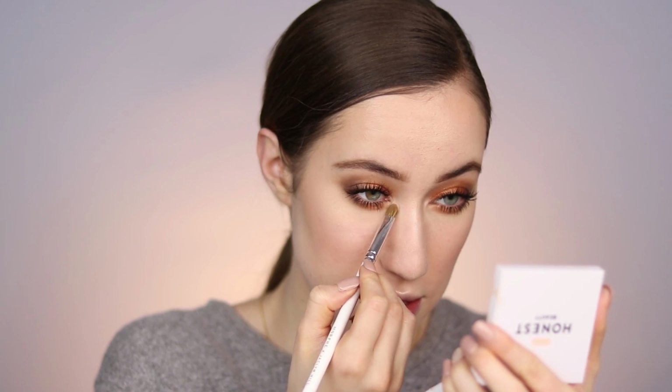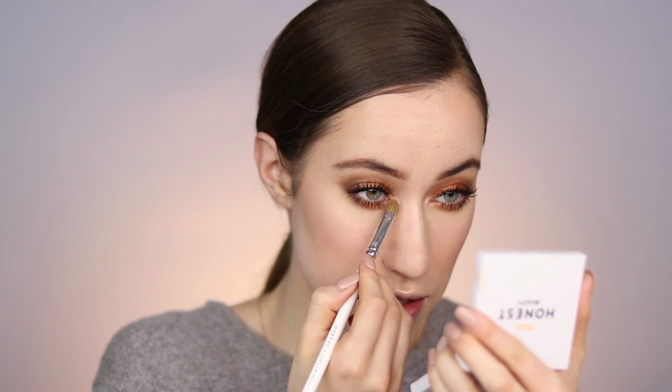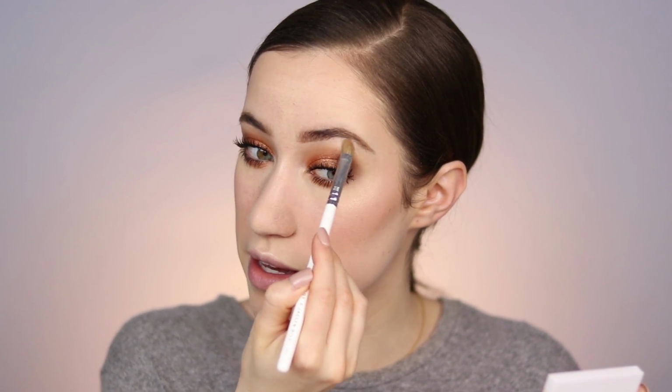I'm gonna take this same exact highlighter and apply it to the inner corners of the eye. To me, this step is key in any makeup look. It just really helps pull the entire eye look together. And I'm also gonna take a little bit and apply it underneath the brow bone.